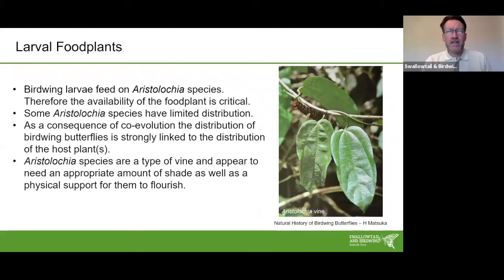Many birdwings are found in lowland tropical forests. In fact, 10 of the 12 birdwings discussed here are predominantly lowland species, so are likely to be more prone to habitat destruction by logging or subsistence farming than montane species. However, some do occur at higher elevations. For example, Rothschild's birdwing has its center of altitude range around 2,000 meters elevation, and the Kinabalu birdwing occurs only above around 750 meters.